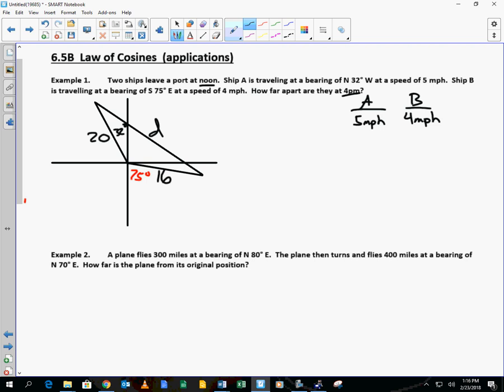Hey, I got two sides. If only I knew the angle in between those two sides. Wait a minute. What is that angle right there? 90. And what is that little skinny angle right there? 15. Hey, if I add all those up, I get 137 degrees. It looks like that is the included angle. What kind of triangle do I have? If I have side angle side, can I find the opposite side? How? What do I use?